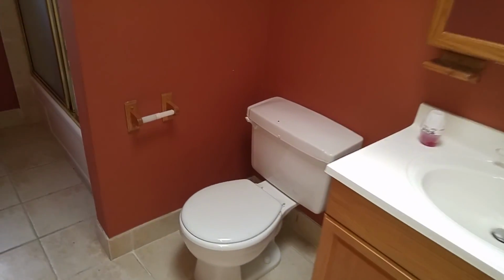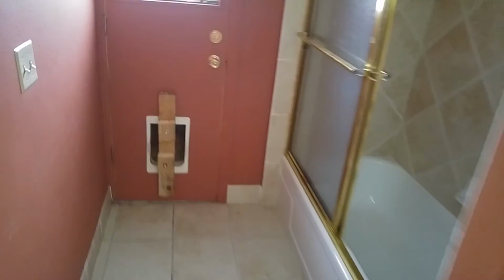Small little leak in the ceiling. Talked to the HOA. They said, you know what? Leak repair, it's covered. Just put in a work order. We'll come out and make sure it's not leaking anymore. Nice closet to be considered the second bathroom. And that's the door out to the pool.